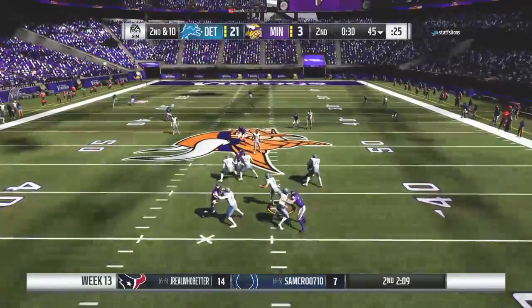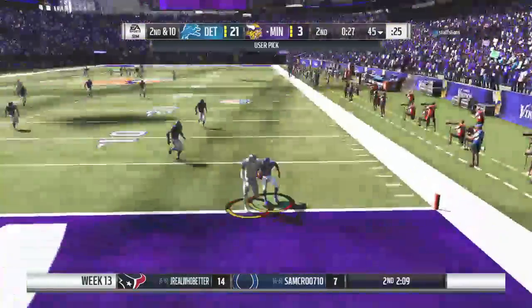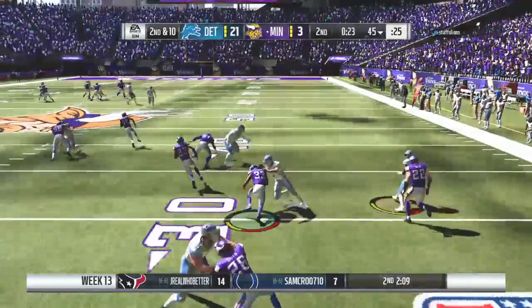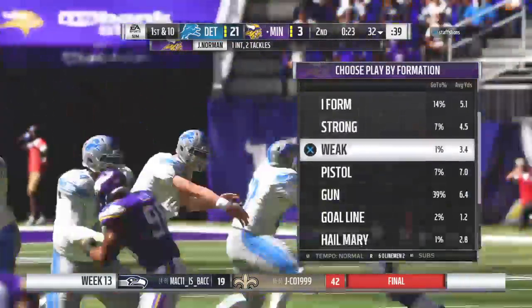Now he'll look to throw here on 2nd and 10. He's going to go deep for Conley. This is intercepted. Picked off by the all-pro corner, Josh Norman. And a good return here as he takes it up past the 30-yard line.